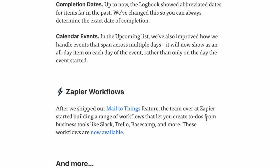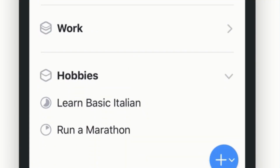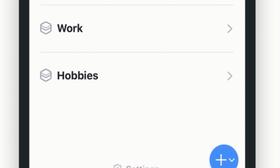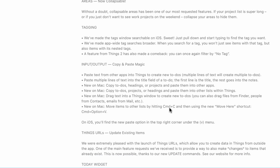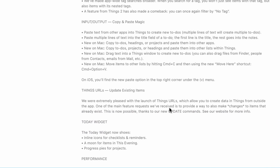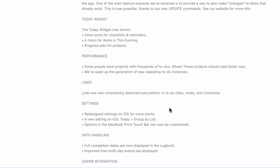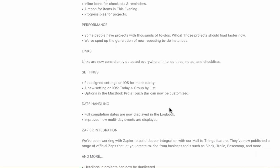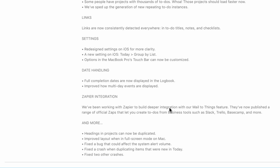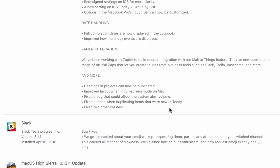One of the biggest elements is the brand new collapsible areas. This is one of the most requested features, allowing users to essentially collapse an area where they have projects within them. There are a whole host of additional things in Things 3.5, including paste and copy from other applications, Things 3 new URL scheme, the Today widget, performance speed updates, Zapier integrations, and a few tweaks to the logbook headers and other minor tweaks. The application is going strength to strength, and 3.5 seems like the most stable version yet.